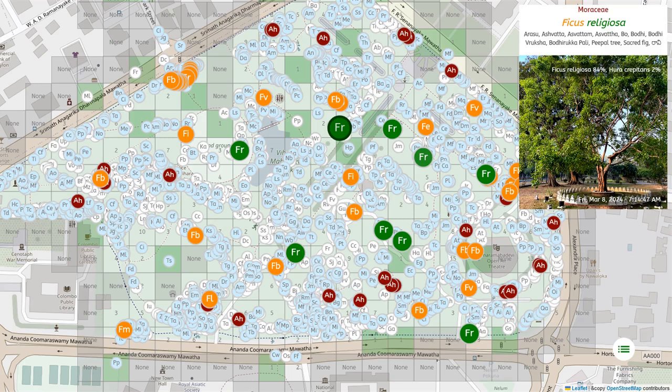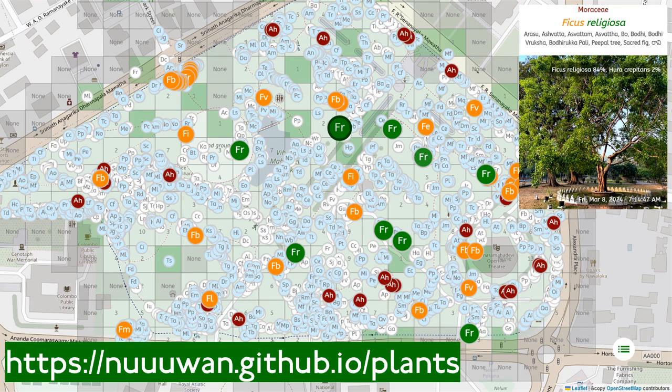In this screenshot, we've selected one instance of Ficus religiosa, the famous bo tree. In green are other instances of Ficus religiosa. In orange are plants of the same genus, Ficus, including Ficus bengalensis and Ficus virens. And in red are plants of the same family, Moraceae. The app can be accessed at known.github.io/plants.